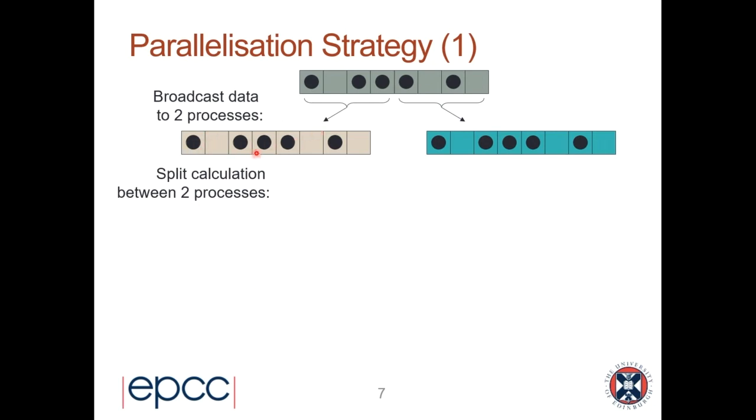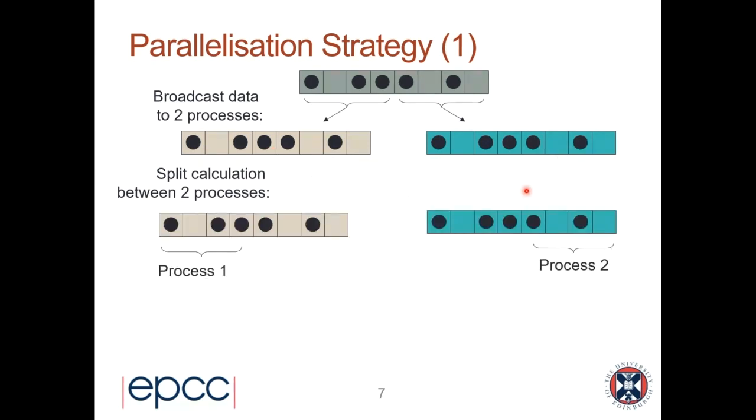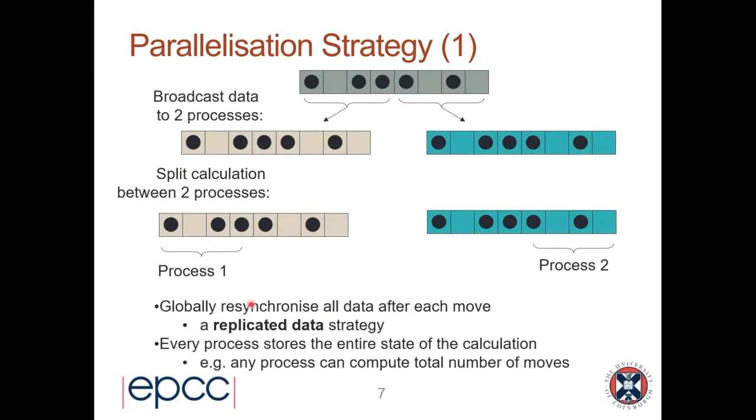The first process just does this calculation, and the second process does this calculation. But then at the end, we have to globally resynchronize all the data after each move. This is called a replicated data strategy, where every process has a complete copy of all the data but is only responsible for updating a subset of it. After you've done any updates, you have to do a global resynchronization across everybody.